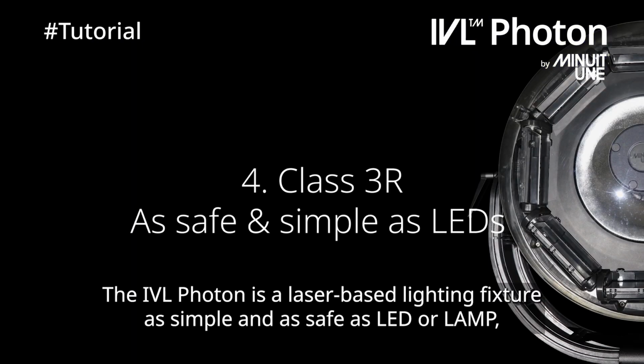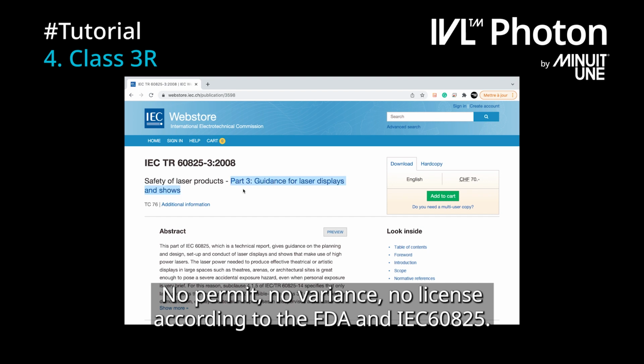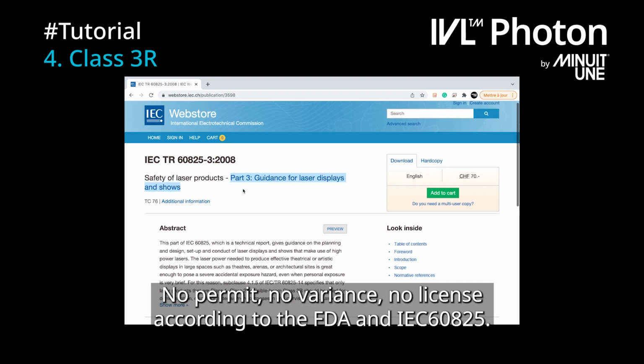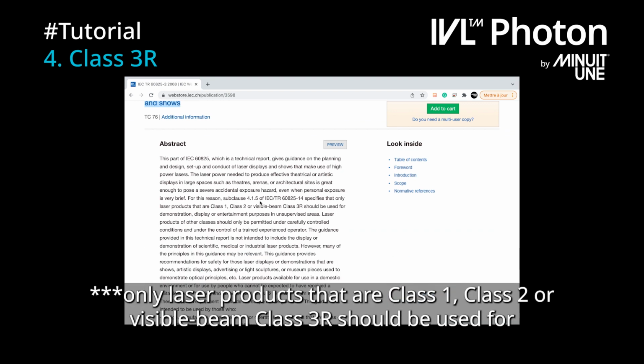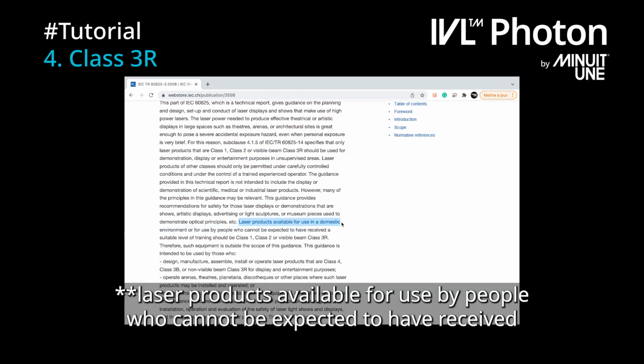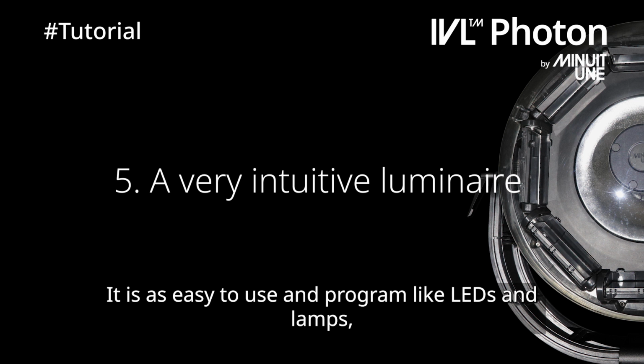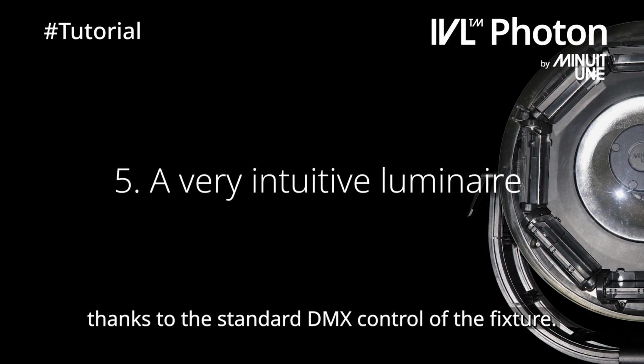The IVL Photon is a laser-based lighting fixture, as simple and as safe as LED or lamp, thanks to its Class 3R certification. No permit, no variance, no license according to the FDA and IEC 60825. Only laser products that are Class 1, Class 2, or visible beam Class 3R should be used for demonstration, display, or entertainment purposes in unsupervised areas. Laser products available for use by people who cannot be expected to have received a suitable level of training should be Class 1, Class 2, or visible beam Class 3R certification. It is as easy to use and program like LEDs and lamps thanks to the standard DMX control of the fixture.